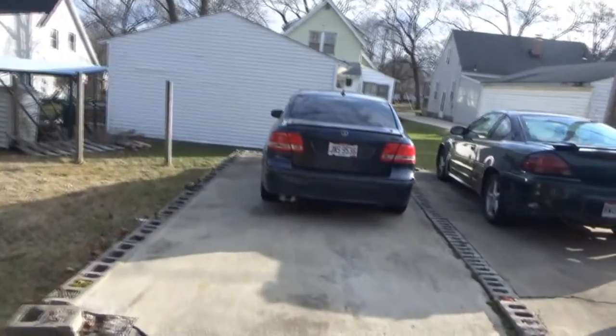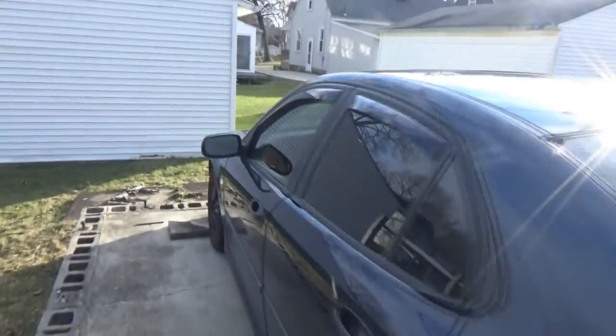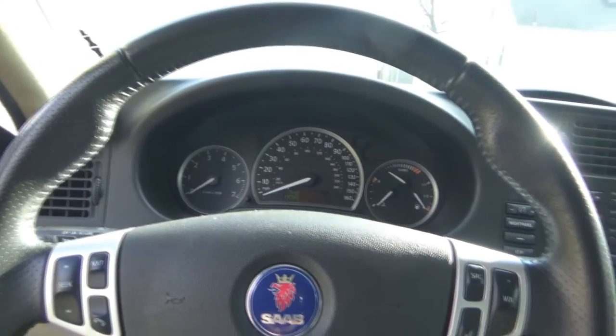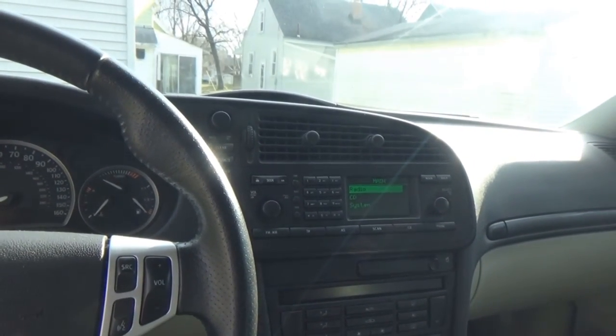Ah yes, the 06 Saab. She's been sitting here, you can see, for a while. It's been 5 days since it was last driven, 5 days since it last ran, since I had it out on the road. So this is kind of like a cold start. It's about 20 degrees out here this morning, so it'll probably run a little shaky. Will the radio turn on right away? Oh, it's alive this morning.